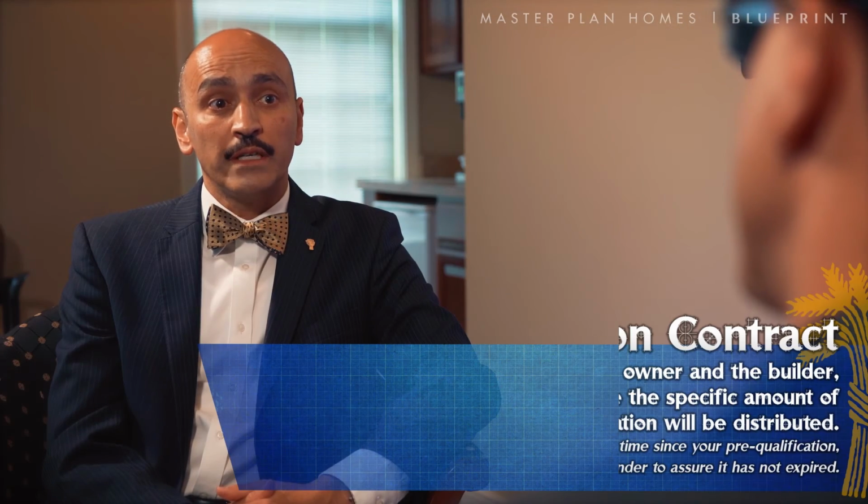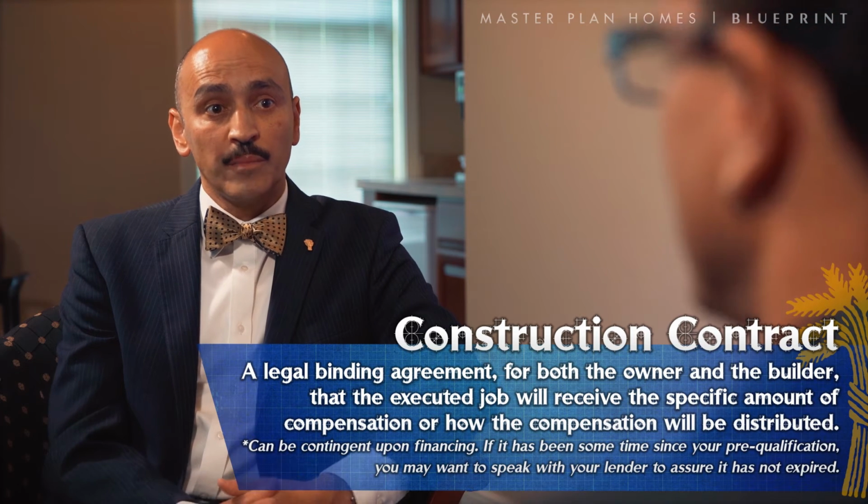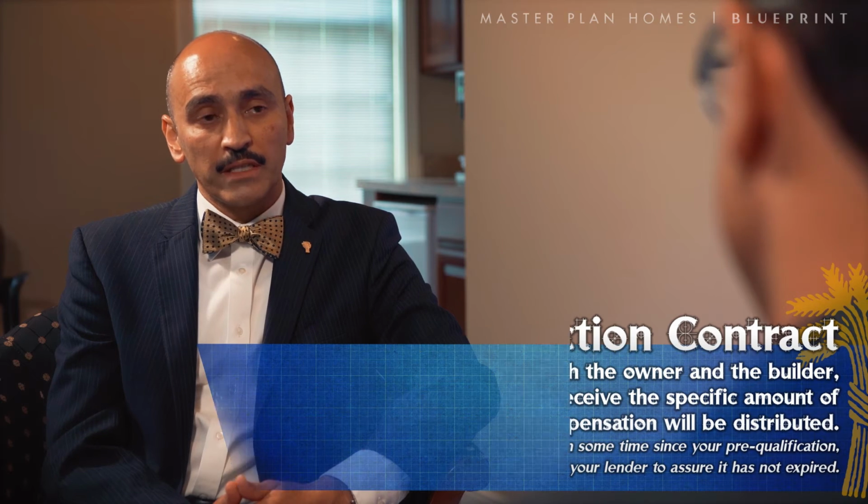That contract can be contingent upon financing, can it not? Correct. So they want to make sure, if it's been some time since they've been pre-qualified, that they check with their lender to make sure it hasn't expired and that they can still get the financing necessary for the project. That's great. So once this agreement's signed, then what's next?